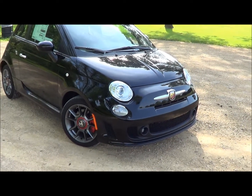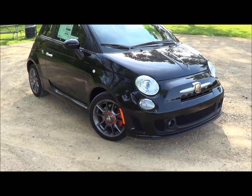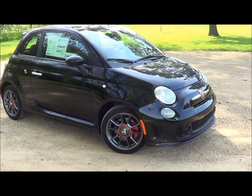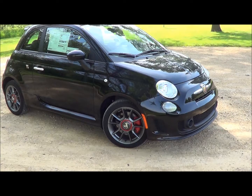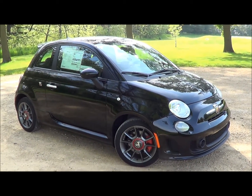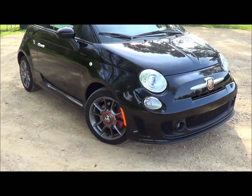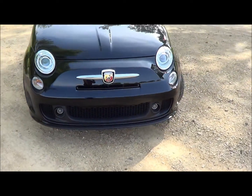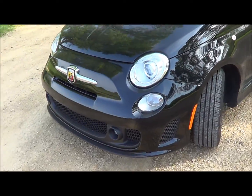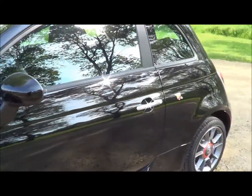I've seen some nice body kits for these. One thing in my opinion is they don't look different enough on the outside from the regular 500s, if that makes sense. If I was going to buy an Abarth, I would want it to stand out, and I'm not sure to a normal person that this really would. Nice fog lights, a little bit of a front lip there, and let's go ahead and move to the inside.